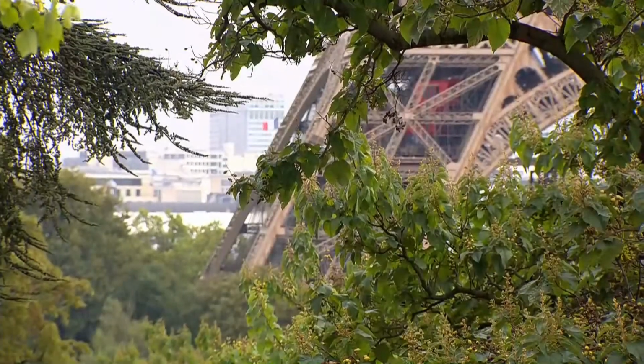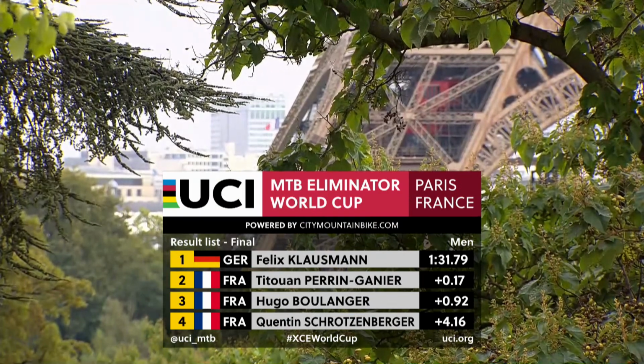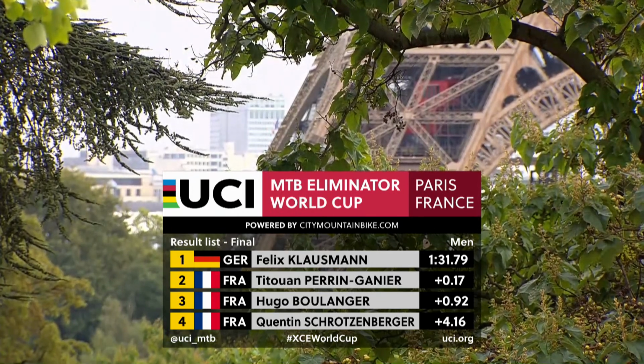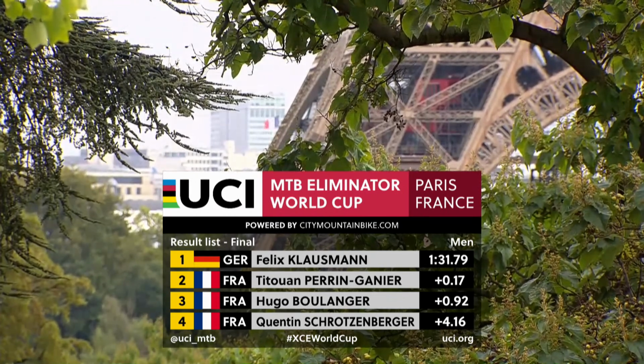Belanger able to ride the steps. He went through cleanly. So the result, Schwarzenberger not able to make the most of that drop down the step. Klassman taking away maximum points, and this is going to have pushed him a lot closer to Perrin Gagne, to Schwarzenberger, and of course to Gegenheimer, who didn't even make the final.